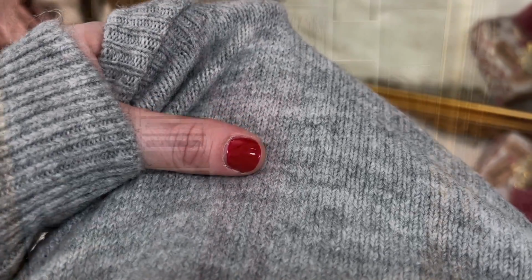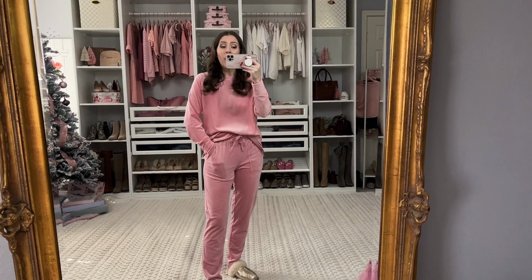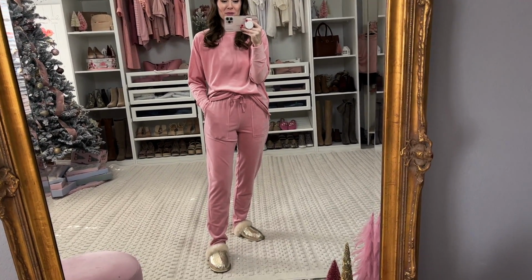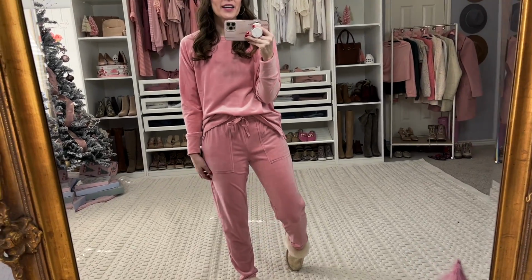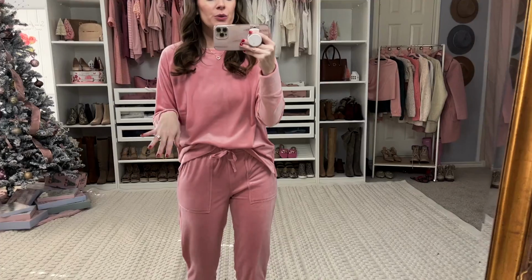I love this one. Okay, so apparently velour lounge sets are making a comeback, and I'm not mad at it. This is really comfortable and cozy. This is by Time and True, and it's a matching set, but you could definitely wear the pieces separately if you wanted to.